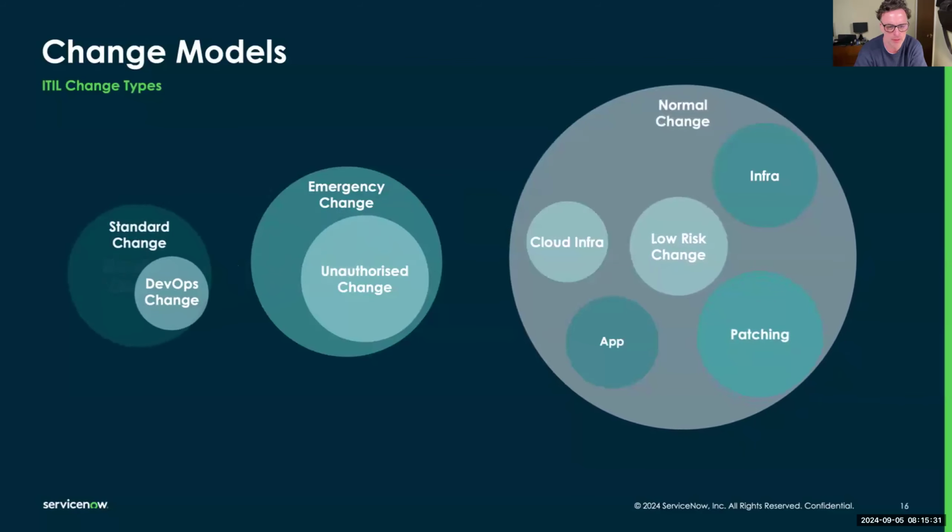I'm going to come into what Service Operations Workspace is in a second. And then we also have DevOps change, which can either sit within normal change or standard change, and it's neither really. It doesn't fall within standard change because it's not repeatable and low risk. But you want it to happen quickly, and you don't want it to end up necessarily going to CAB, so you can't put it within normal change. We have to compromise, and quite often it ends up in standard change.